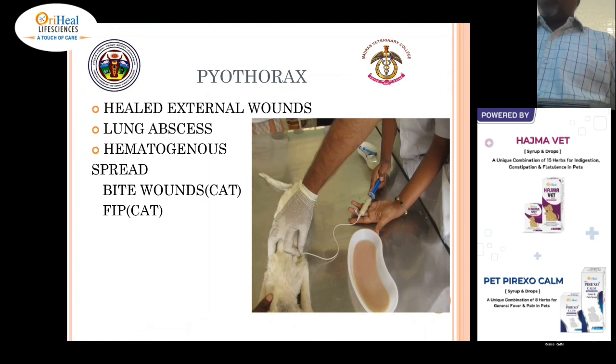That is pneumothorax. This is a pyothorax, where there are healed external wounds or lung abscess or bite wounds, often in cats. And with feline infectious peritonitis, you have pyothorax. Okay, this is very, very important. This case also we have seen is positive for feline infectious peritonitis.